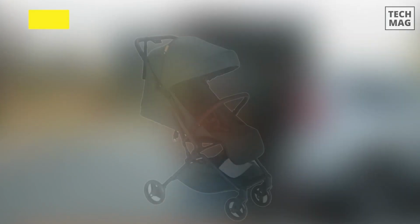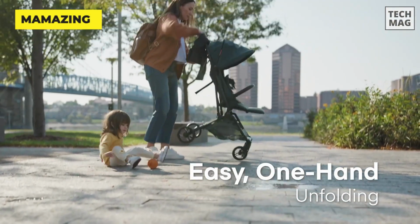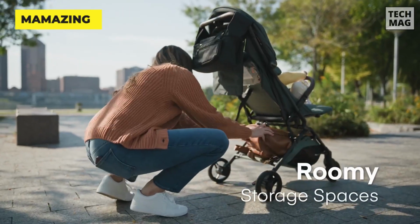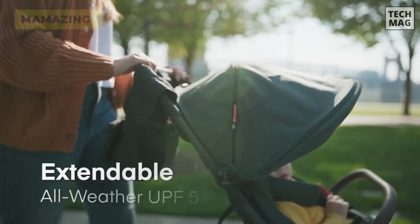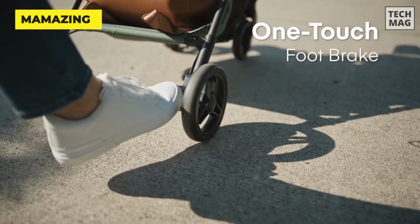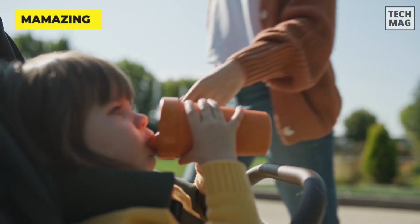First on our list is the MAMAZING Lightweight Baby Stroller, a proud winner of the Mom's Choice Gold Award. And trust me, it's easy to see why. This stroller is all about making your life simpler while keeping your little one comfy and secure. Weighing in at just 11.5 pounds, it's one of the lightest strollers on the market. You can easily carry it with one hand while juggling your coffee or diaper bag in the other. Parents, you know exactly what I'm talking about.